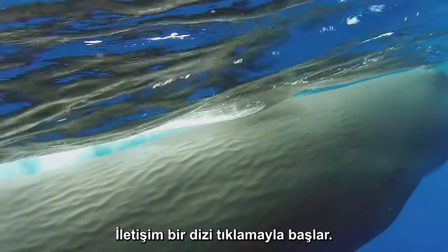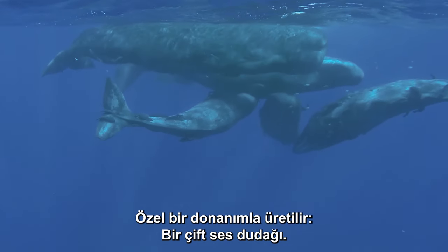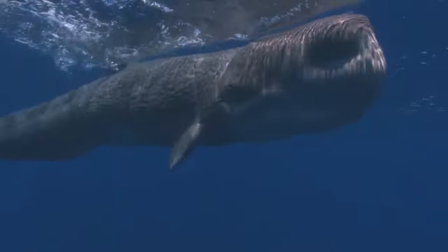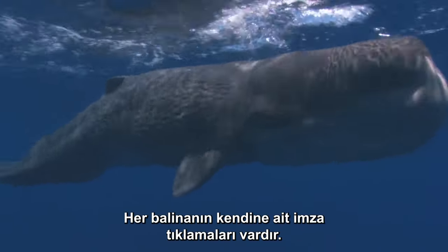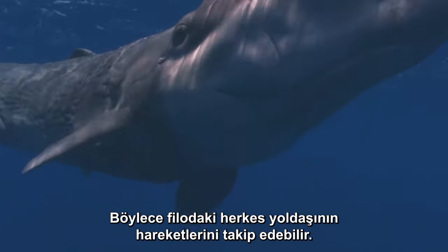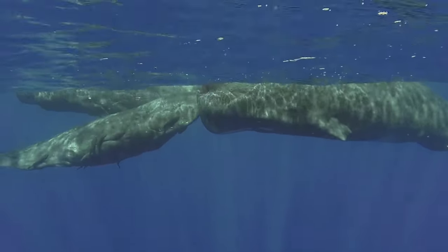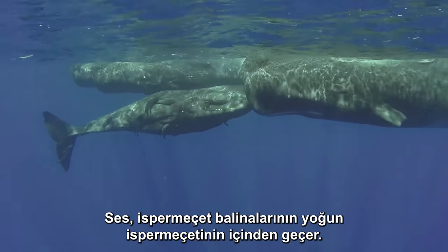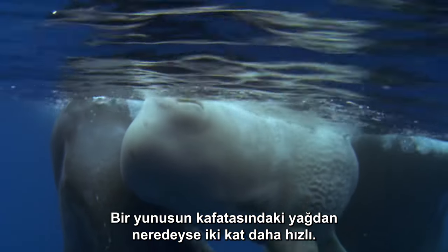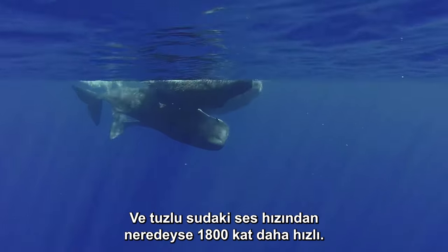Communication starts with a series of clicks generated through special gear, a pair of phonic lips. Each whale has his own signature clicks, so that everybody in the fleet can keep track of his comrades' moves. Sound travels through a sperm whale's dense spermaceti nearly twice as fast as it does through the oil of a dolphin's skull, and almost 1,800 times faster than the speed of sound through salt water.